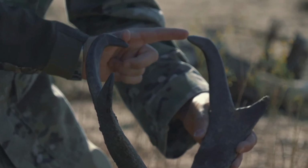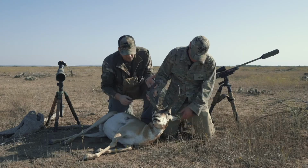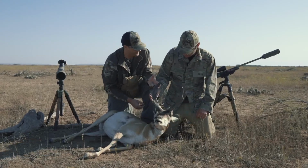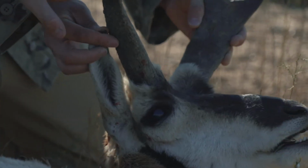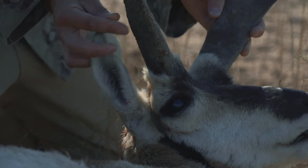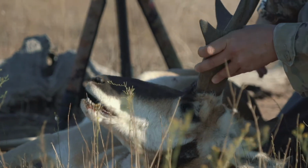You're right. I mean, he's got everything. Perfect heart shape. Really nice prongs. Way above the ears. You remember that? I told you I want that prong to start above the ear. Yep, he is substantially above. You can tell he's an old guy. He's got that real dark face. I mean, just a really good cape on him.